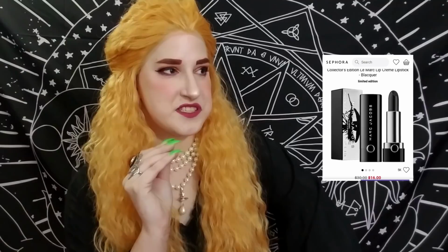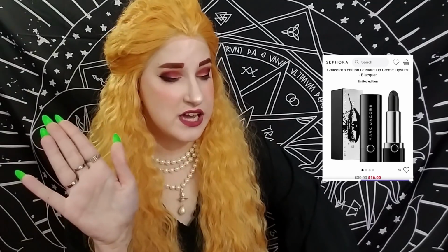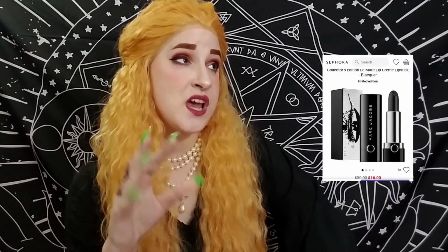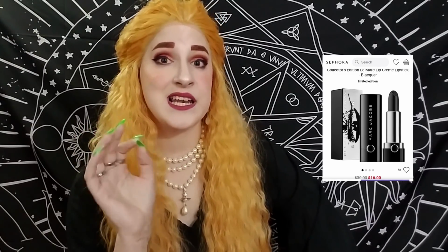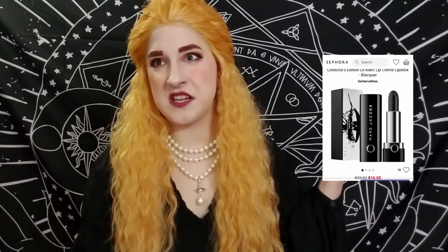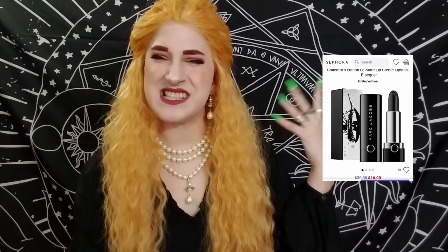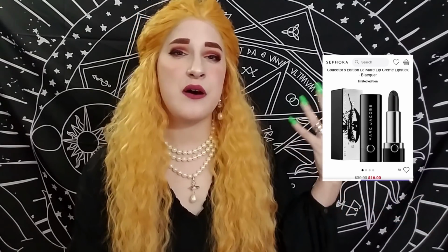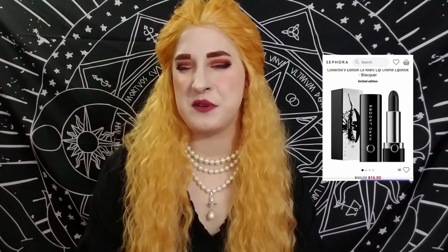And this particular product is a limited edition black lipstick. Now, your girl, I got all kinds of goth in me. I got all kinds of baby bat, whatever. I have used my fair share of black lipstick. And being a fairly somewhat okay fan of his lipsticks at the time, I could understand how I would think, all right, this formula would probably be nice.